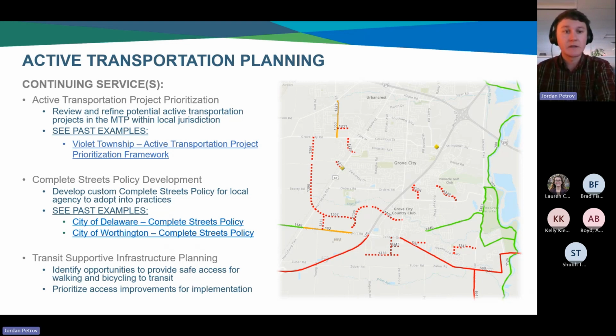Complete Streets Policy development is another one. So we work with you to develop a complete streets policy to be adopted into local agency practices. And finally, transit supportive infrastructure planning. So this has made a lot of headway recently in terms of the committees that are being developed for this. So this activity type would look at, similar to active transportation project prioritization, identifying potential transit supportive infrastructure alignments. Again, infrastructure that's within 2 miles of a transit stop, and looking at prioritizing those for the TSI dollars that we hope to be available for the region.